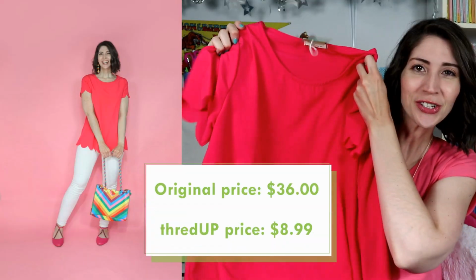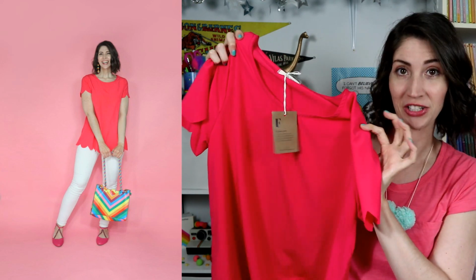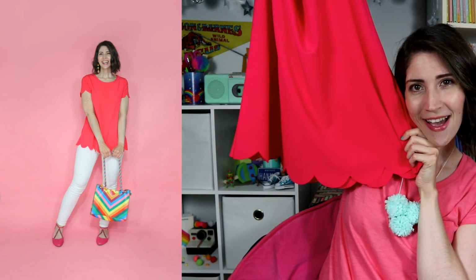First up is a pink shirt. Oh, I have a type. Technically, the shirt that I'm wearing is coral, and this one is very much hot pink. Plus, I really like the details on it. So it's got these scallop sleeves and a little scalloped neckline.